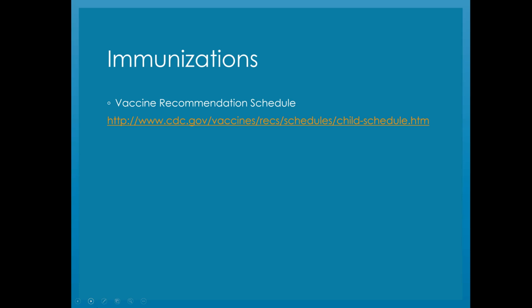The way that vaccines work is the vaccine introduces an antigen into the body, which then triggers the immune system, and then your body produces antibodies against the disease, and those antibodies are in your body and will protect you against the disease.